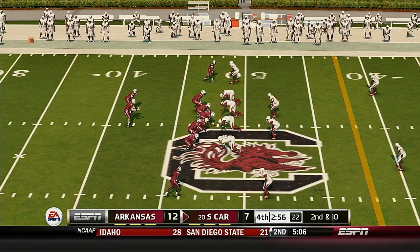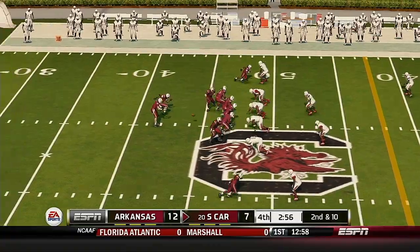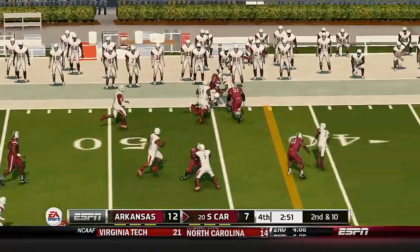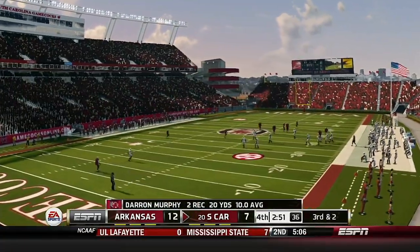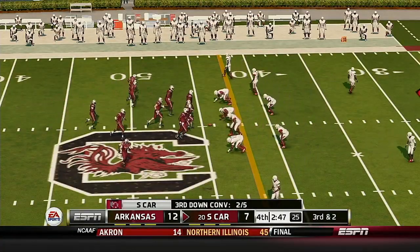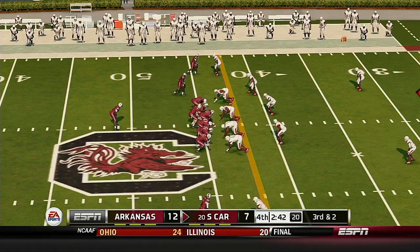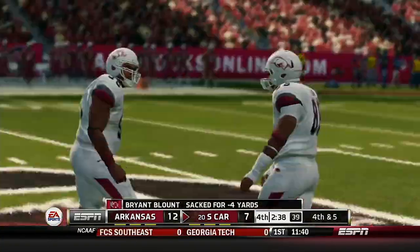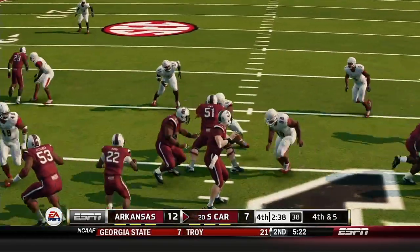Just under 3 to go in regulation. Here's a screen pass. Gets it to the back. He's pushed out of bounds at the 44-yard line. It's third down, and they're about 2 yards shy of the sticks. Bring him down for a sack on the play. Loss of four on the play. That'll bring up fourth and five.